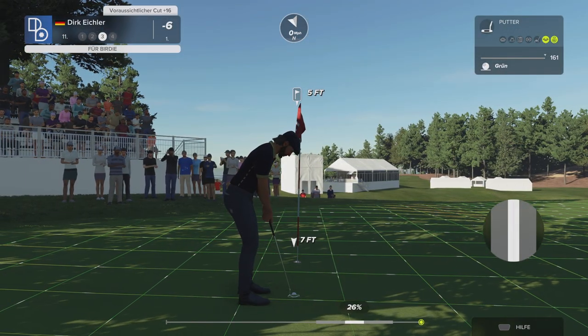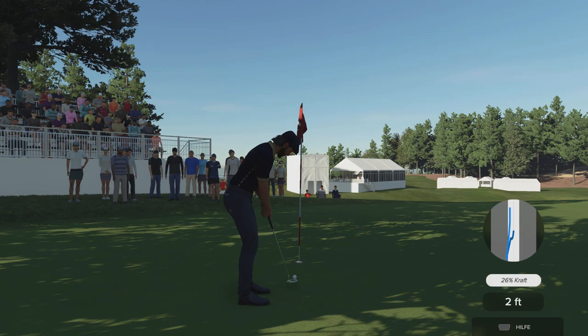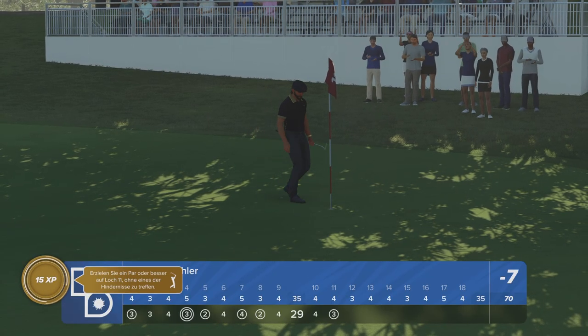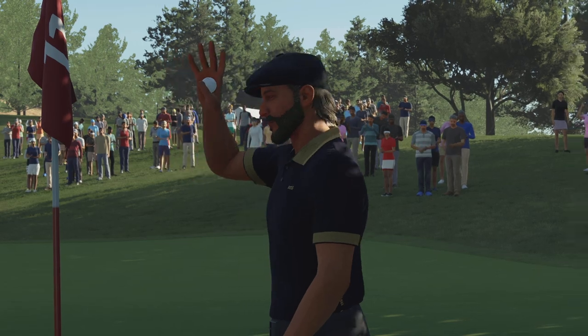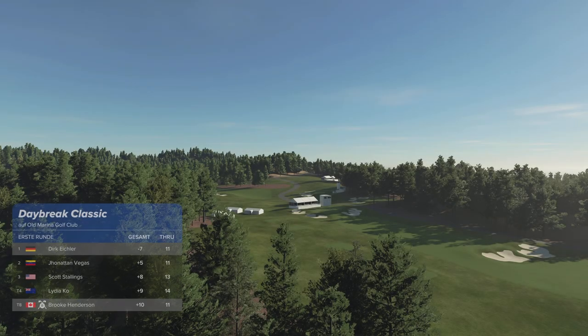You know what? That deserves a golf clap. Looking good so far. And that will drop in for birdie. And with that, he'll move to 7 under. Incredible. He's currently sitting in first place.